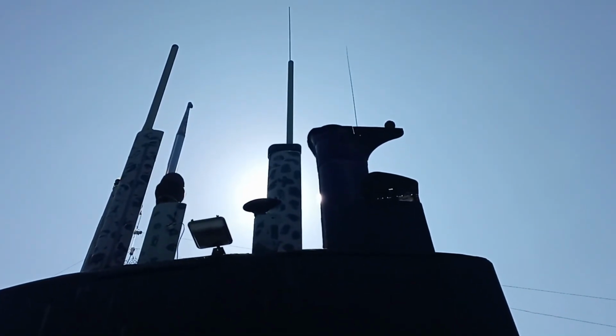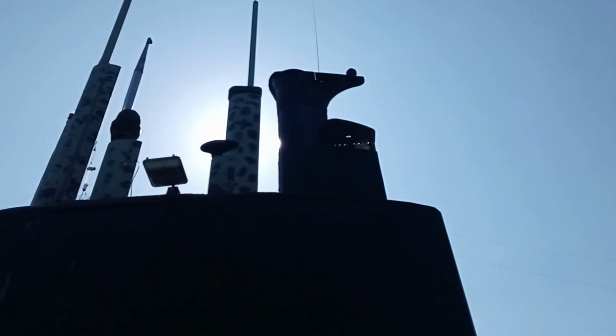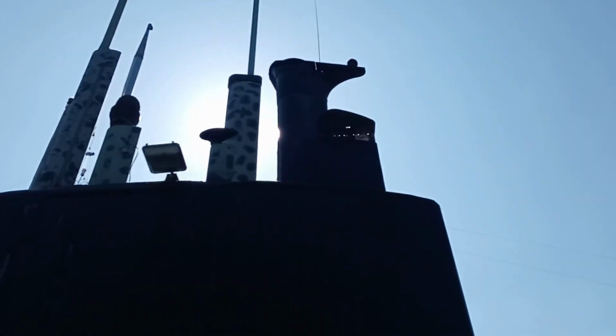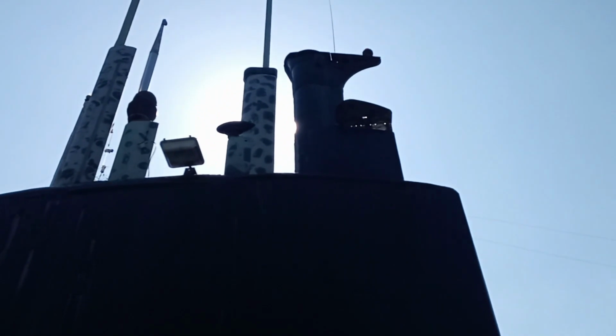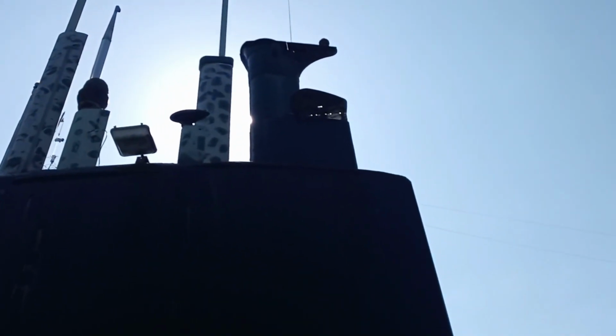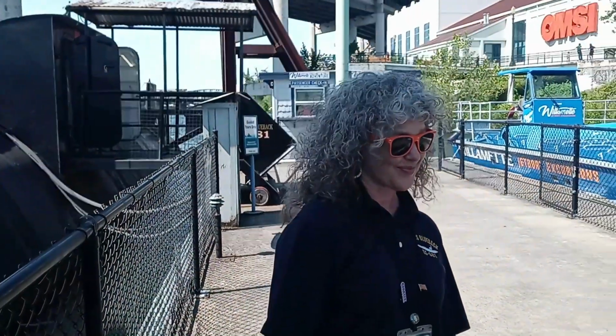On the back end, the big black thing that kind of looks like the state of Louisiana, that's the snorkel. The lower part of the snorkel, the flat part, that's the tailpipe part. When the diesel engines run, the exhaust comes out of that part. The upper part is the snorkel part, how it breathes. And when the submarine is at snorkel, the upper part is the only thing that sticks up above the water. The rest of this vessel is 57 feet underwater.